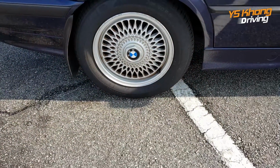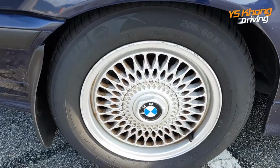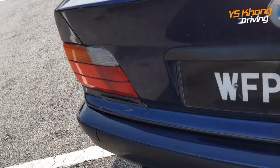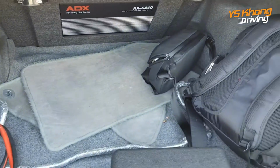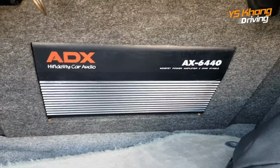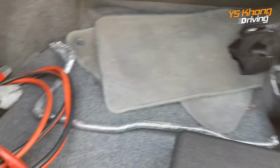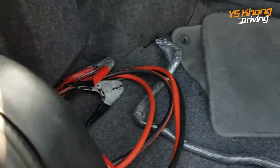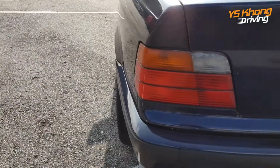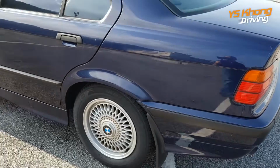Okay, here are the wheels, the original BMW wheels that came with the car in 1995. One of those center covers was missing, but I managed to find one thanks to my good son who went and looked. And here's the boot. There are some parts inside. The boot is actually still very intact, and there is a huge amplifier at the back. The good thing about this boot is it doesn't leak water. I have a cable here just in case. The lights probably need to be changed, but they're the original ones, so I haven't done much about it.